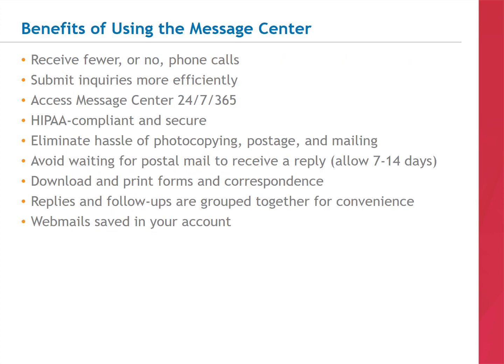The benefits of using the Message Center include: you will receive fewer or no phone calls. You can submit inquiries more efficiently. You can access Message Center 24/7, 365. The Message Center is HIPAA compliant and secure. It eliminates hassles of photocopying, postage, and mailing.